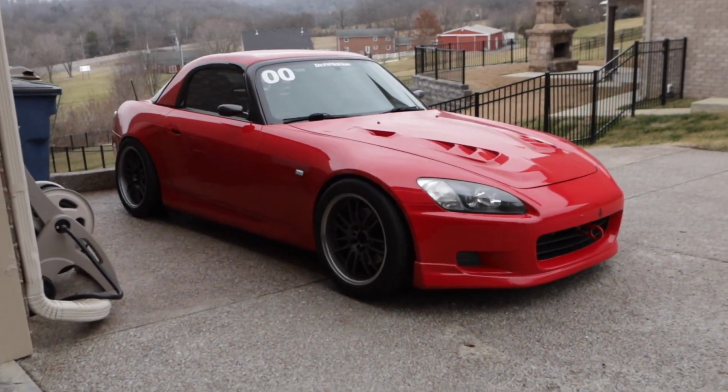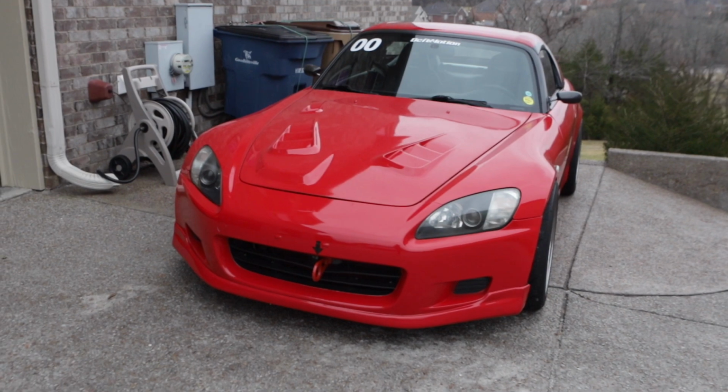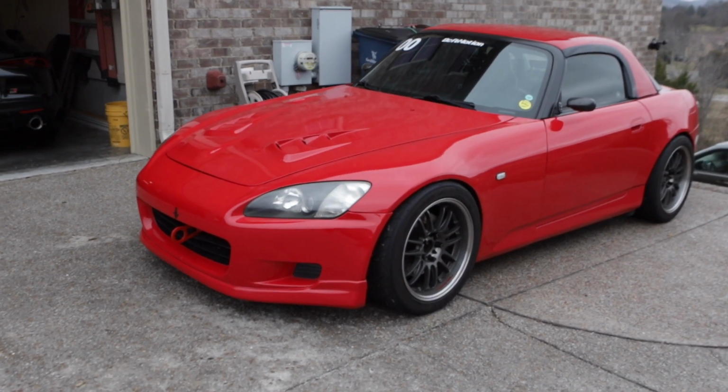Now the main thing that changed with all this time away is we got ourselves a seat time car. So I bought this S2000 last year, a few months after I bought the Supra. It's an AP1 2001, and I did some stuff to it during my hiatus.